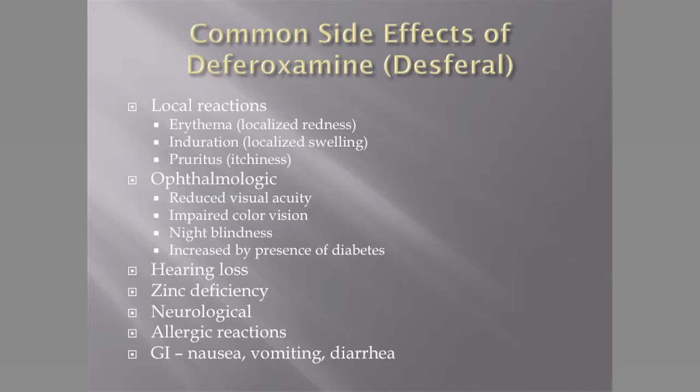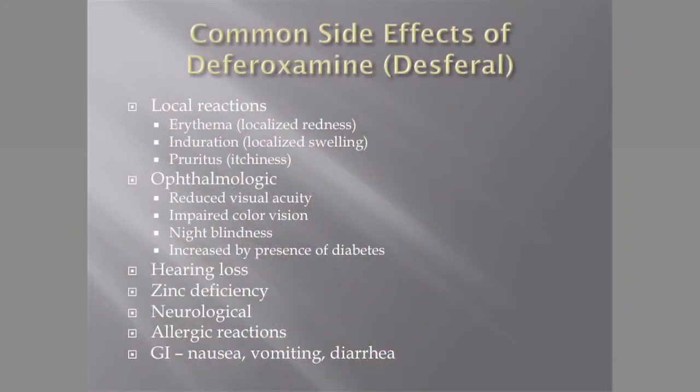And the side effects, you can get a lot of where the needle goes in, usually in your stomach, you can get redness in that area, and you always have to watch out for eyes and ears when you're on iron chelation therapy. It doesn't matter what, even when you're on Exjade, you have to watch your eyes and your ears because you can have hearing loss with that. And you can have allergic reactions. And sometimes, like every drug, it can cause nausea, vomiting, diarrhea.